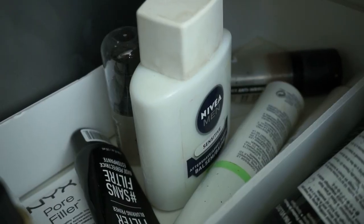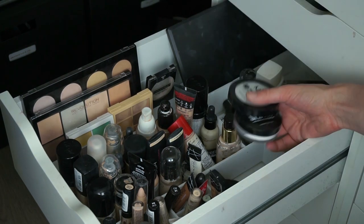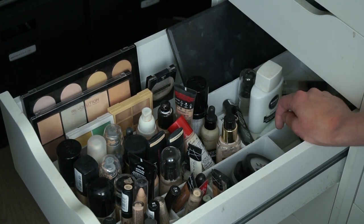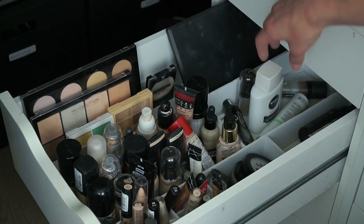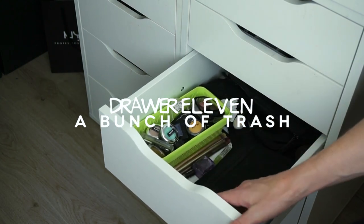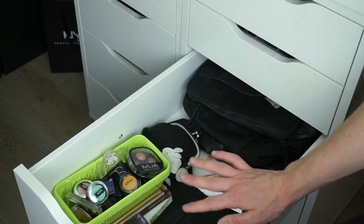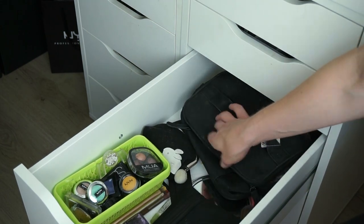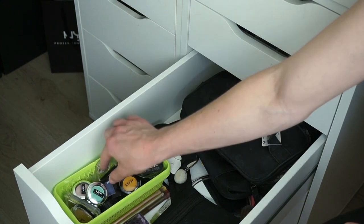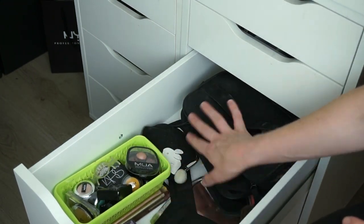Got a bunch of primers, but most of the time I just use my Nivea Aftershave Balm. Setting powders. I only have two of those because I really don't see the point in having 5,000 setting powders. And some setting sprays. This one I'm just gonna go through very quickly because it's just a bunch of trash. I got some makeup bags and some individual eyeshadows that I still need to put in a Z palette. So yeah, this is not interesting.